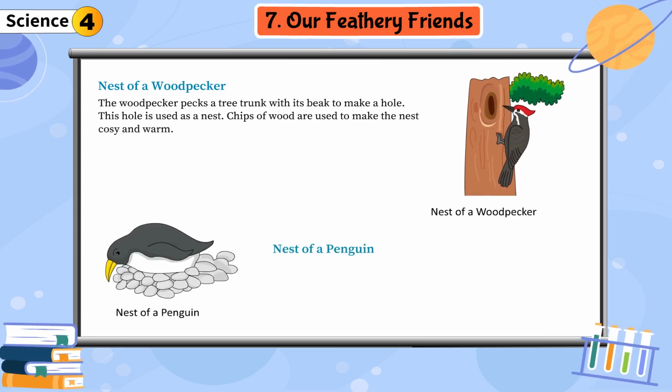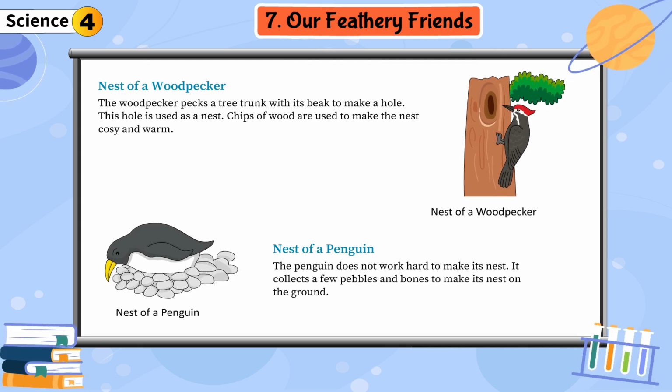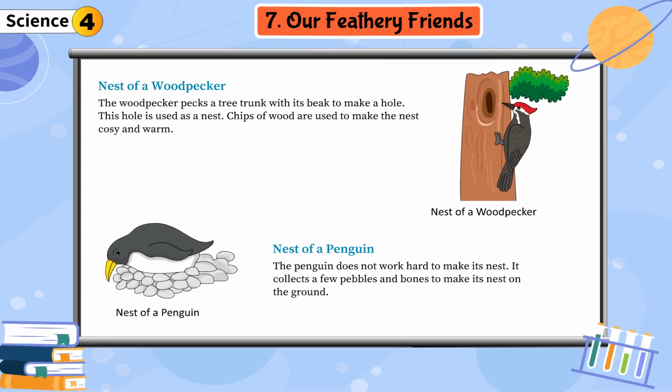Nest of a penguin. The penguin does not work hard to make its nest. It collects a few pebbles and bones to make its nest on the ground.